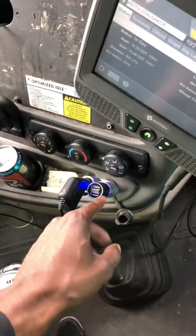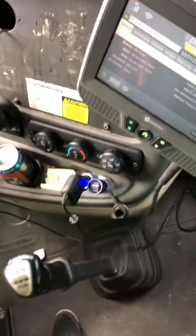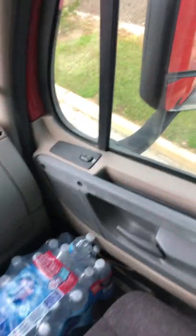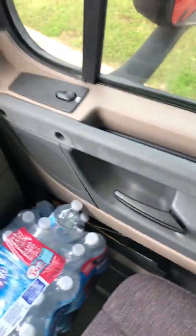Qualcomm, whatever this thing is. I just got this recently, and it allows me to charge the phone and run the Qualcomm at the same time. This is a 10-speed Eaton Fuller transmission, so those of you familiar with that, yeah, it gets the job done. I haven't had any issues with it.